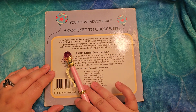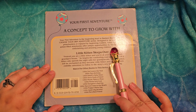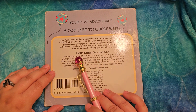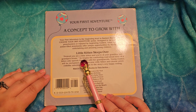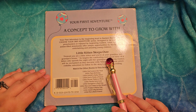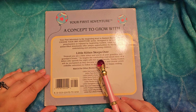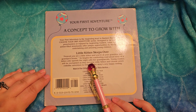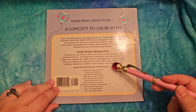These colorful, action-filled storybooks often offer unique opportunities for learning while entertaining and amusing young children. Little Kitten Sleeps Over. Pretend you are a little kitten and you're at your grandma and grandpa's house. So begins the comforting read-aloud story of a kitten who spends the night with her grandparents. All right, and that just does a little bit more description and other ones that are in the series.